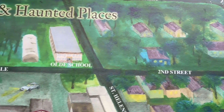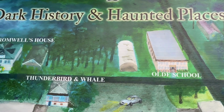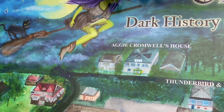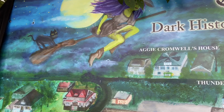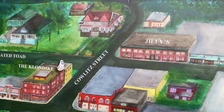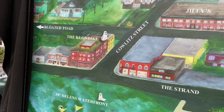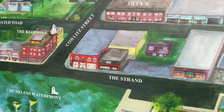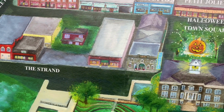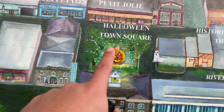And then we come down here. I guess that's an old school, would be best describing that. Aggie Cromwell's house. Is that from Halloweentown, I believe, maybe? A place called Jilly's. I'm not sure what that is, but we can definitely investigate, see what it is. The Strand, that's, I believe, where I parked. And that's where I'm at right now, at the town square.